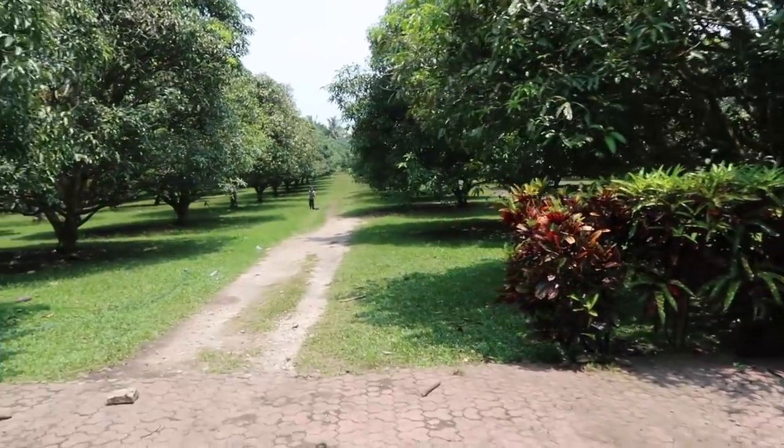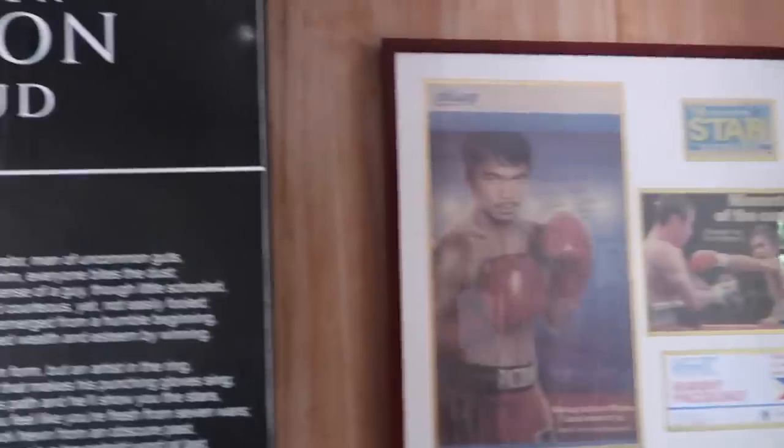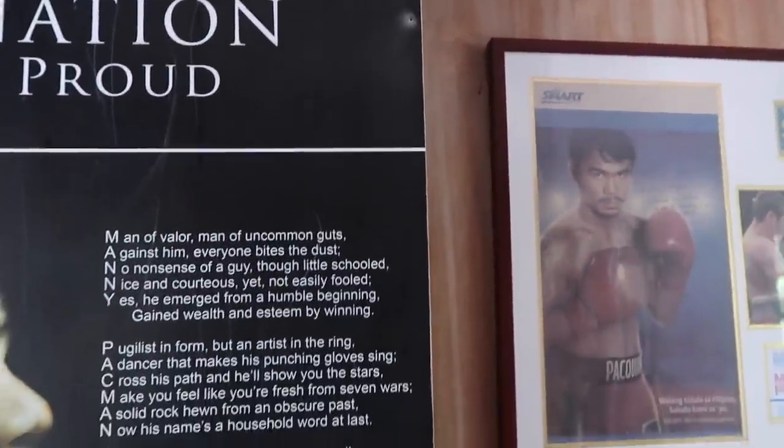Wow, that's a lot of mango trees. I better ask the caretaker how many mango trees they have here. He made a nation proud. Yes, absolutely.